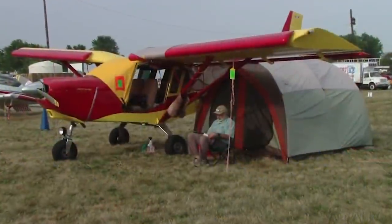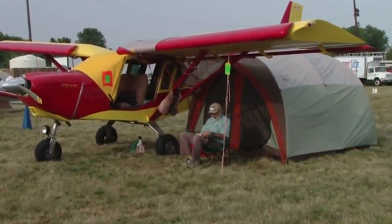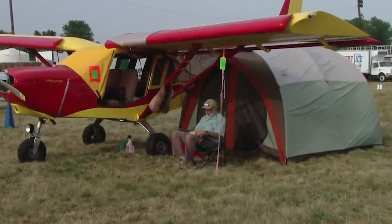I mean, it would be nice to be in the Hilton, but we were talking last night that you can't really experience that until you're here camping underneath your wing. At AirVenture, Warren Morningstar, AOPA Live.